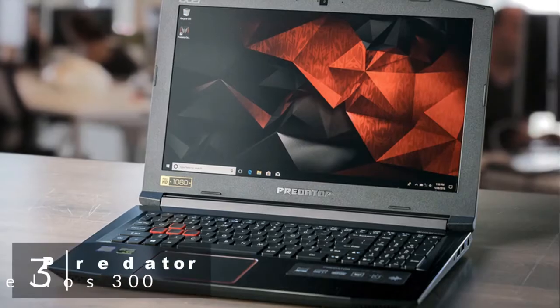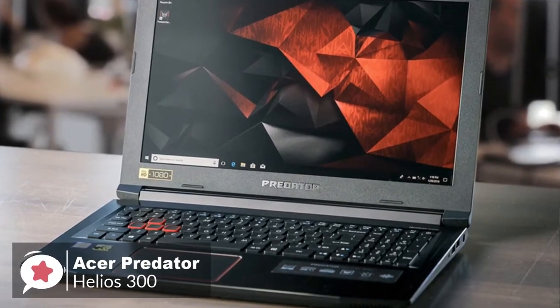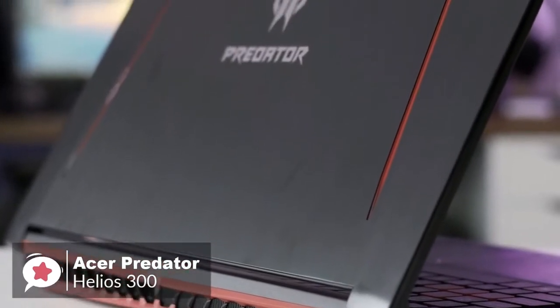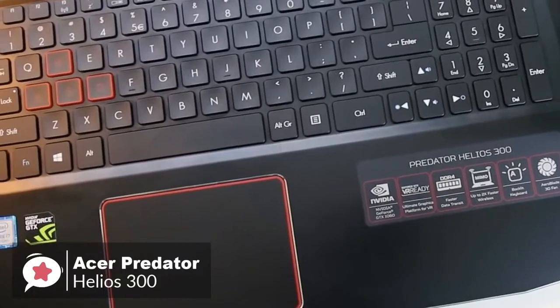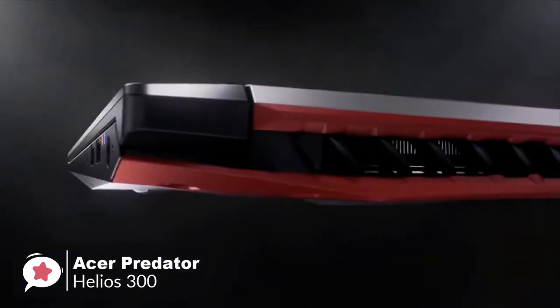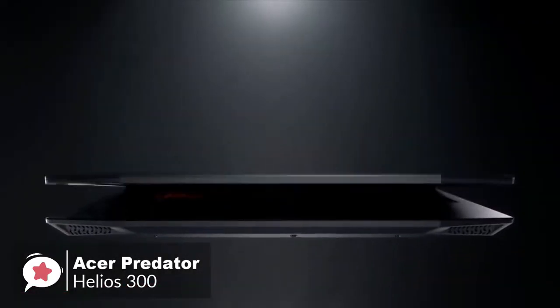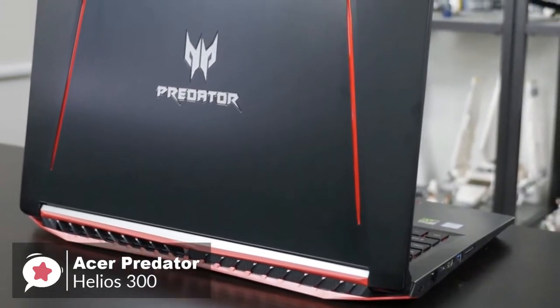At number 3 is the Acer Predator Helios 300. The Acer Predator Helios 300 is a very straightforward, powerful, no-nonsense gaming laptop. The device has a lot of great USPs and offers an improved and powerful gaming performance for the price. From a design aspect, it's a great-looking machine with an angular design going all around, with a red and black color scheme. Its aluminum lid has a huge Predator logo and a red lining on either side.